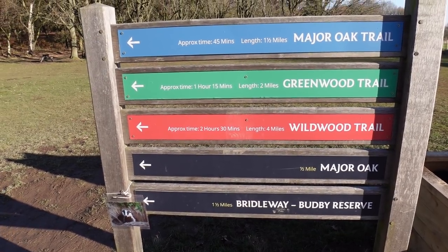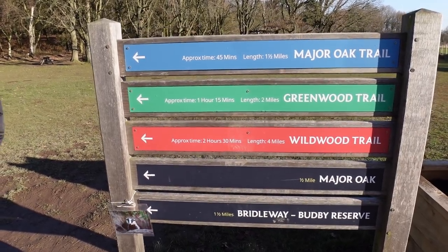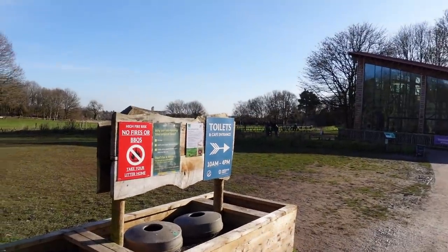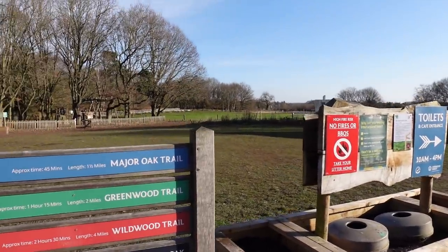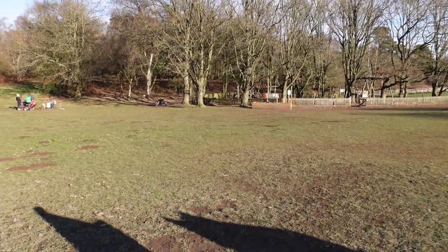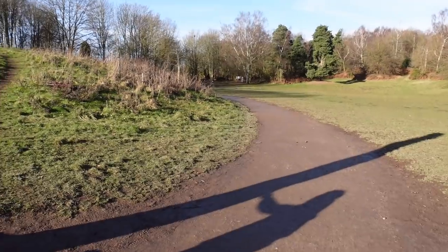Just 1.5 miles. Shall we do the Major Oak Trail then? And that's the blue post. Yeah, can't wait to see the Major Oak. So we'll follow the blue post and then we'll come back to the cafe, which is over here in the sun. There's a cricket club that we've walked past. And there's a children's playground over here. Lots of area for picnic and running your dog.